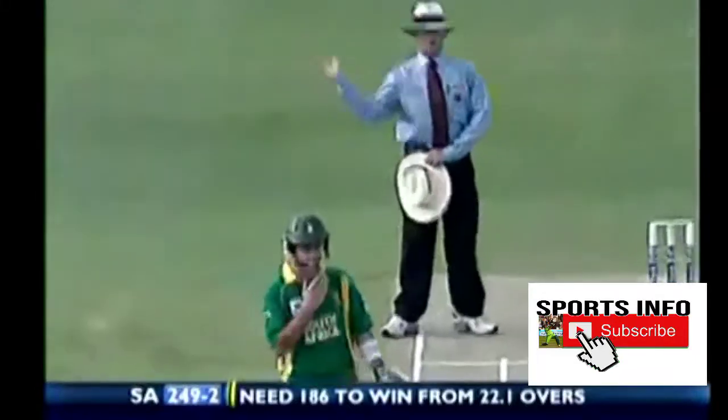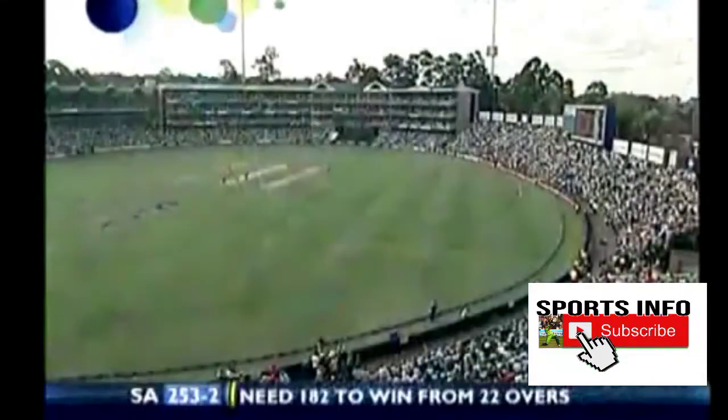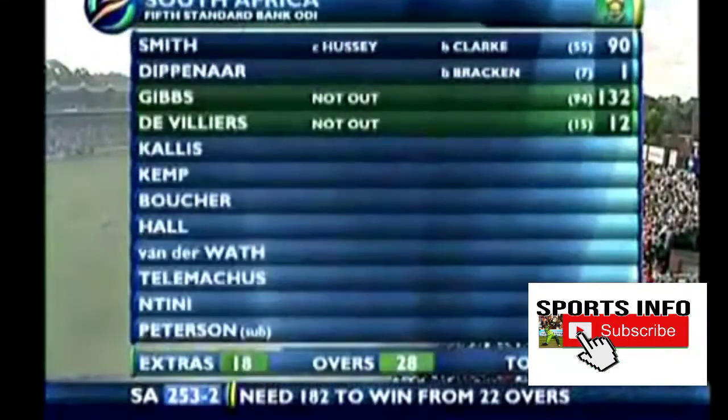Oh, what a shot. What a shot. Straight down the ground. And that seriously relieves the pressure. 253 for 2. Right, well, there it is. Callis, Kemp, Boucher. All very capable. No Pollock, but Callis, Kemp and Boucher, they're all capable of keeping the momentum going here.